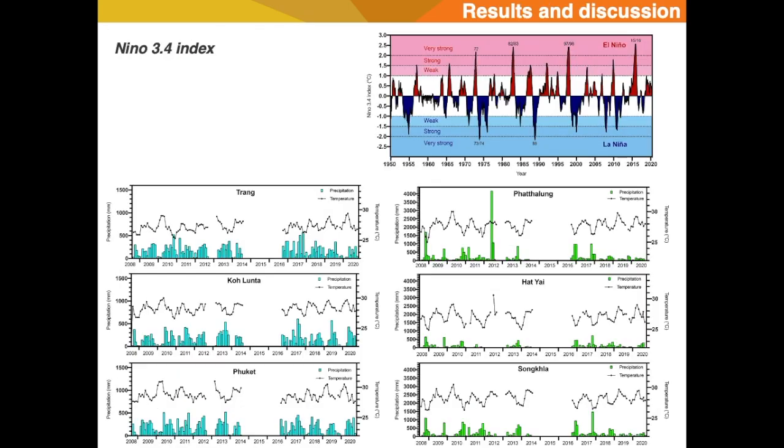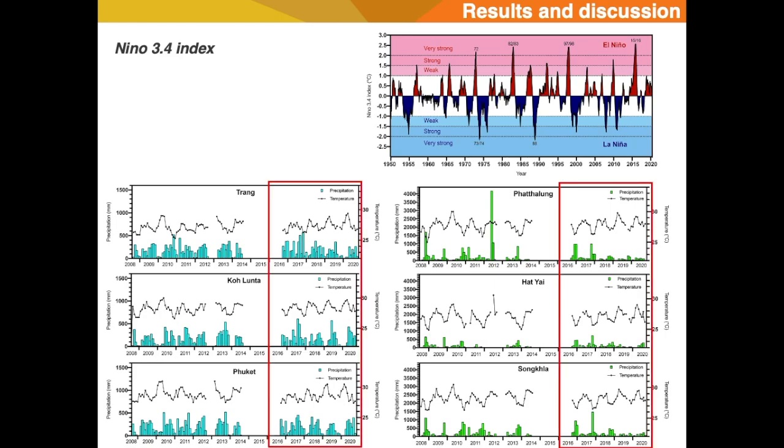Now I'm going to talk about the Nino 3.4 index relationship with the precipitation and temperature. As you can see here, in the figure in the upper right corner, there's the highest peak of El Nino in 2015 and 16, but because we don't have the data from those years, we cannot really compare to that peak. However, we can see in the past 5-year trends that there is an increasing temperature each year. This is what we can confirm.